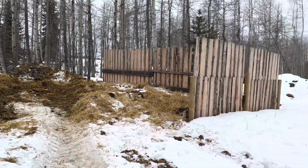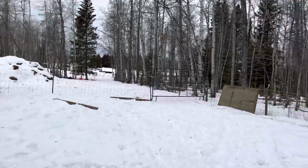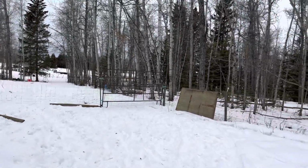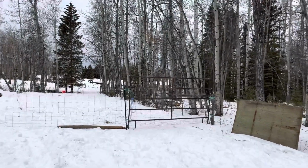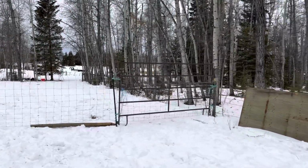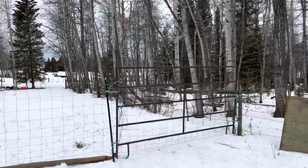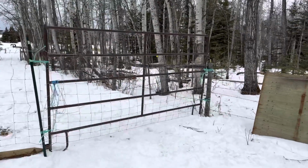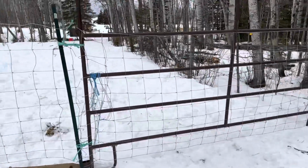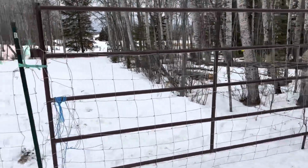Well, folks, it's another day, and another day of fencing. We want to have a gate on this end, on the lane. So we took this nine foot panel, and we put fencing on it to basically make a mesh fence, or a mesh panel.